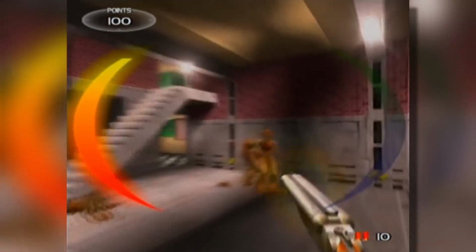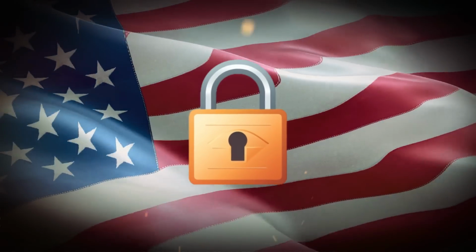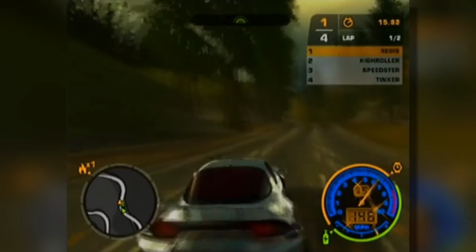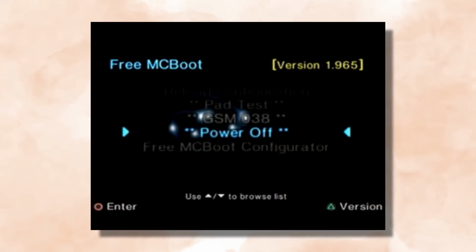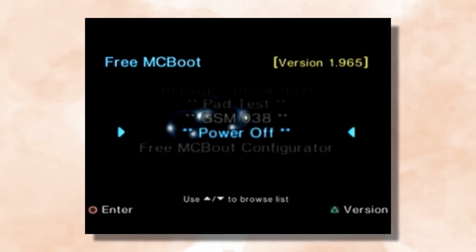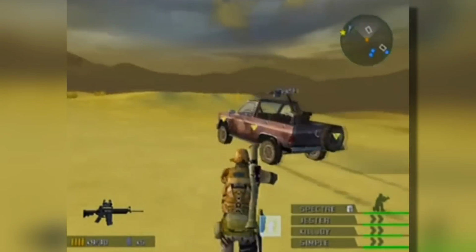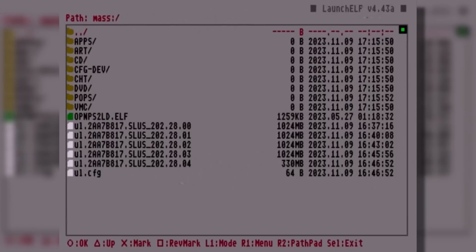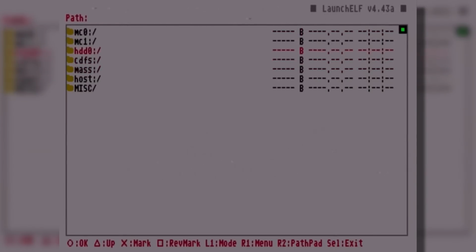Originally, FreeMcBoot emerged from the desire to bypass region locks and load games from alternative sources. By installing FMCB onto a memory card, users could access a simple yet powerful menu that opens up a world of possibilities, loading games from USB drives, launching emulators, and even booting directly into Open PS2 Loader.